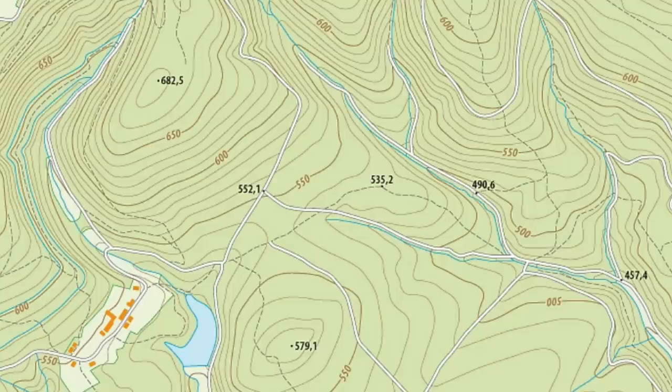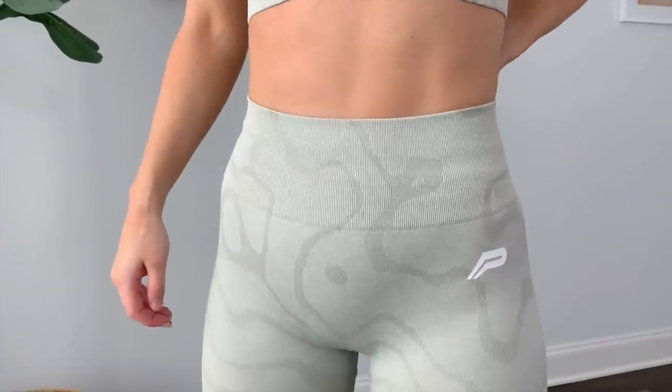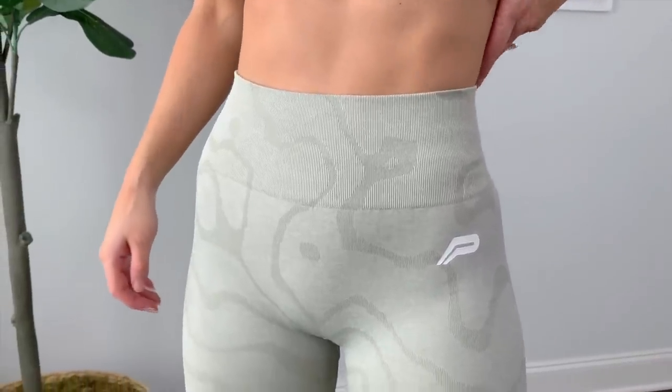So Bae thinks I look like a topographical map. It's a cool design overall, that wavy look. So this is called a Sustainable Seamless because it's 92% recycled materials. Right off the bat, I really like this seamless set. I can see why it's one of their best sellers.